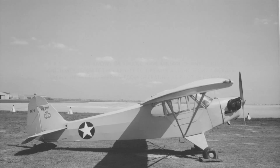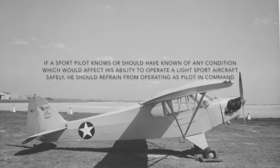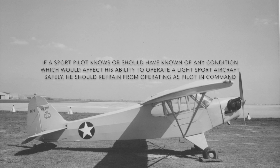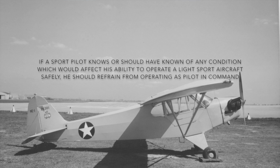However, before you go off barreling through the sky on your driver's license, you do need to be aware of one paragraph that the FAA regulation has regarding flying under a sport pilot. And I'm just going to read it. If a pilot knows or has reason to know of any medical condition that would affect his or her ability to operate a light sport aircraft, the pilot should refrain from acting as pilot in command.